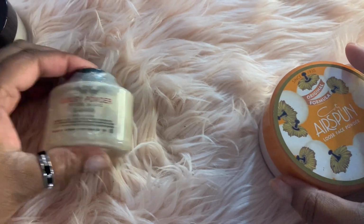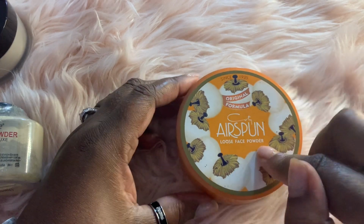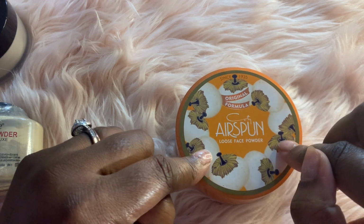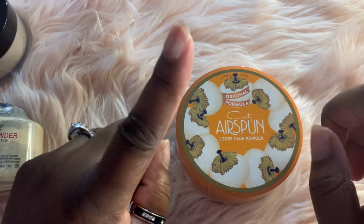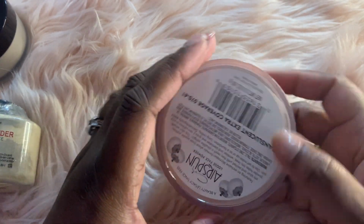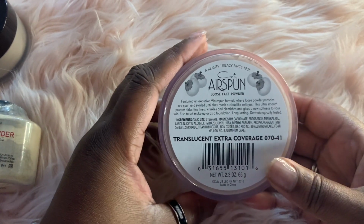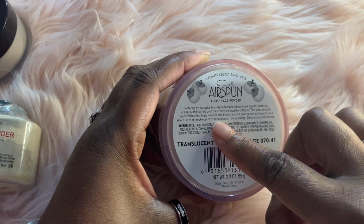So the next thing I want to talk about is the Coty Airspun. This is an oldie but goodie. They were in business since 1935. This is a loose face powder. You can set your face with this, but it is really good for baking. And I'm going to gently turn this over because it will spill. This is the translucent extra coverage. They have 2 different ones of these, and this is a good drugstore find.